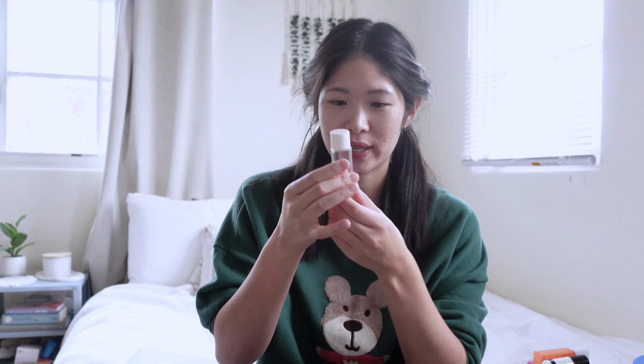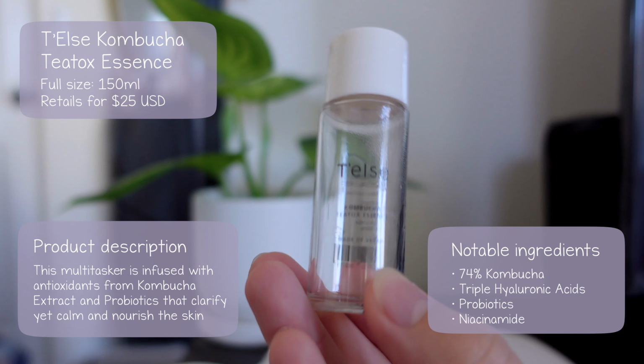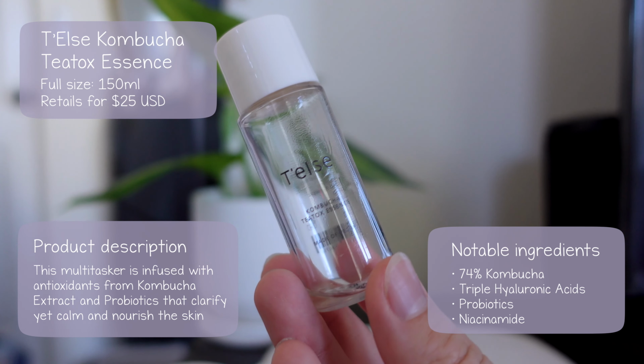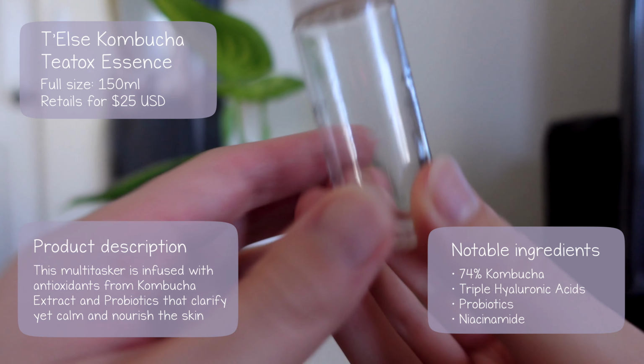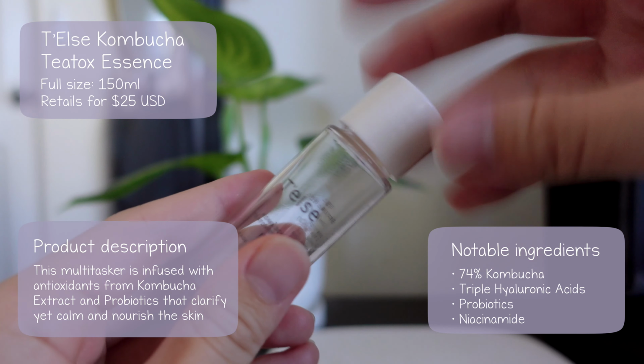The next trial size that I just recently finished is the TL's Kombucha Teatox Essence. The full size of this product is 150 milliliters for $25, and it includes 74% kombucha extract with 3 different types of hyaluronic acids. It is a gentle, hydrating, pH balanced essence which helps calm and hydrate sensitive skin.